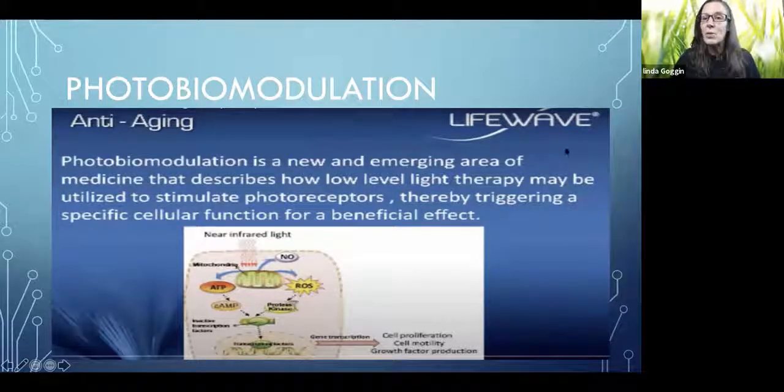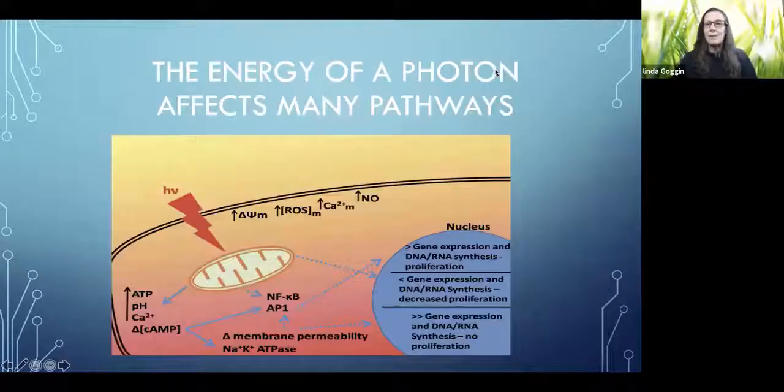So there are so many possibilities here that it's important for us to understand how it works so that we can harness it and use it in our own bodies. This is another picture of the same thing as I was just talking about. This is the energy of a photon of light, not really lightning, but just a single photon, which is the tiniest packet of light coming into the mitochondria and making all these changes in the body.